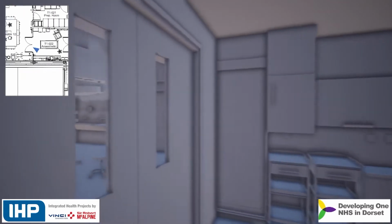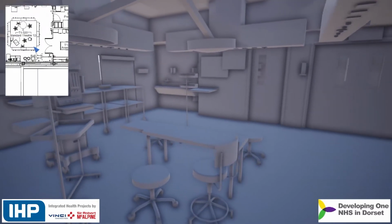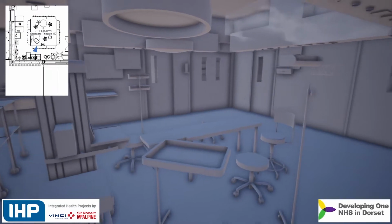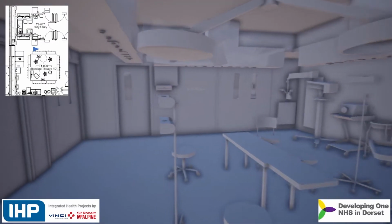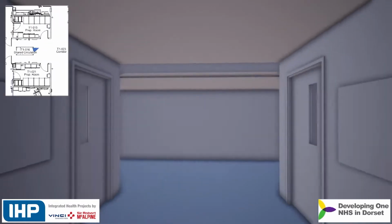We then enter one of the 4 standard theatres. Each standard theatre is 49 square metres, which is much larger than the existing theatres in Poole. These standard theatres will be used by gynecology and urology after the reconfiguration of the services in 2026. We then move up the corridor towards one of the prep rooms.